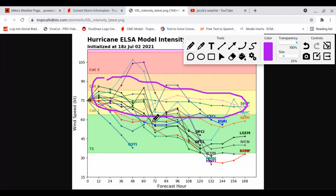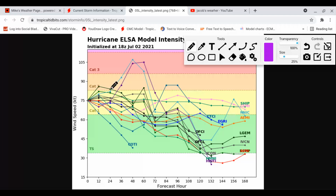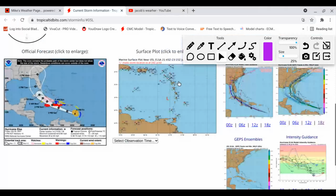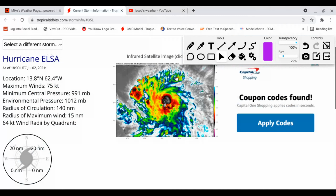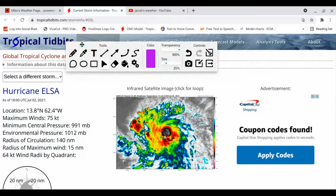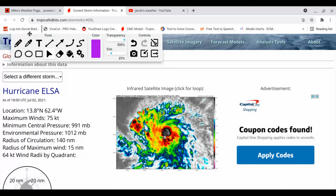You can see a lot of jumbles. These models are everywhere. You've got a lot of models going down, a lot of models going up, then down, and a lot of models staying straight. It's just a big jumble of mess, and the models are not agreeing right now. So right now we're just playing this game where we have to wait and see what these models are going to be doing. Really, there's nothing we can do right now besides sit back and watch the storm.